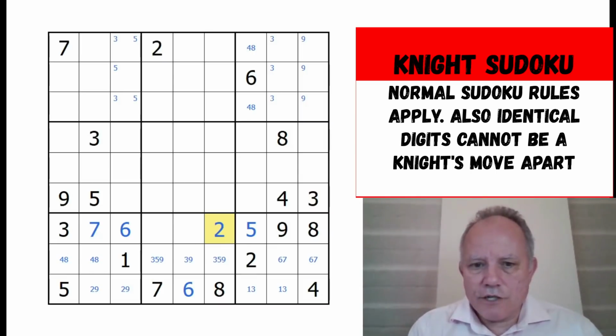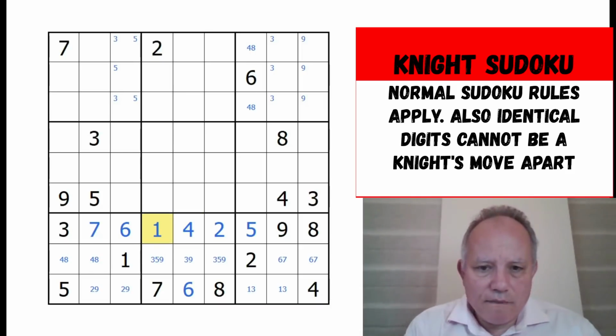This can't be a 1 because of the knight's move, so it's a 4. 1 goes there. Perfect. 5, 2. 9 in this column 7 is resolved now. That's got to be here. And actually 3 is resolved in the column as well by this 3 in the box here.